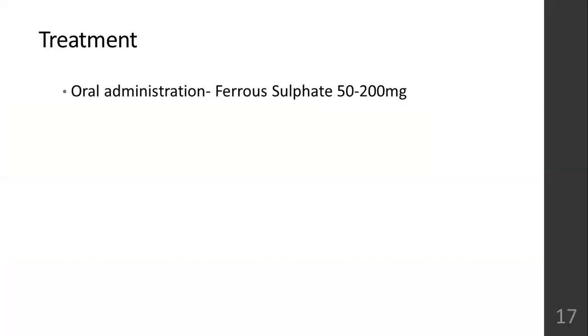So treatment, oral administration of ferrous sulfate, 50 to 200 mg depending on the age group. Okay, 50 mg and all is given to school kids. 200 mg and all is given to pregnant women. So based on the age group, the doctors will determine how many mg of iron you should take.